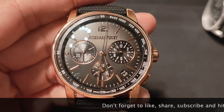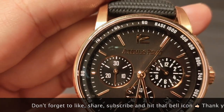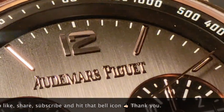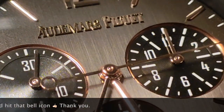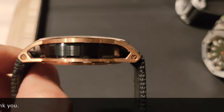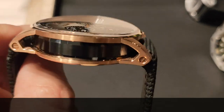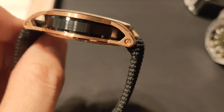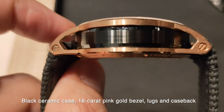Last but not least, my favorite AP by far is the new Code 1159 Chronograph that I have here. This here has the smoke grey dial and the black sub-dial version. What's new with this Code 1159 is the use of a black ceramic in the shape of an octagon on the case, which blends in very well with this rose gold. It is 41mm in diameter, 12.6mm thick, and has 30m of water resistance.